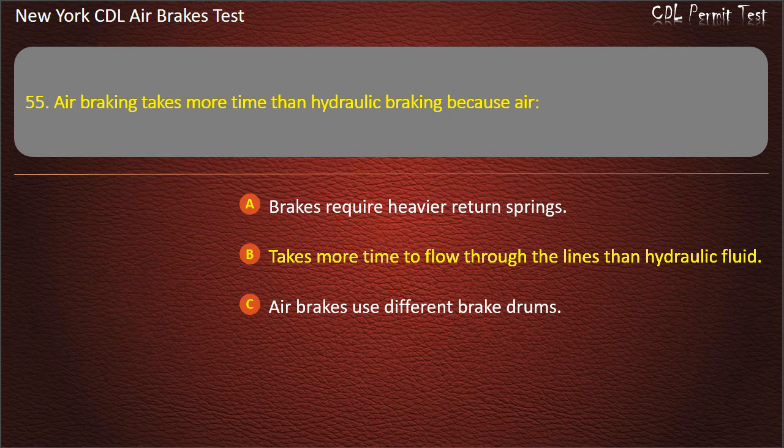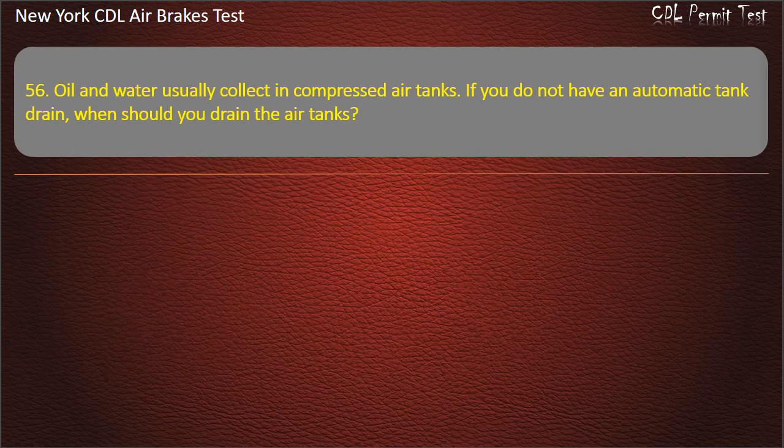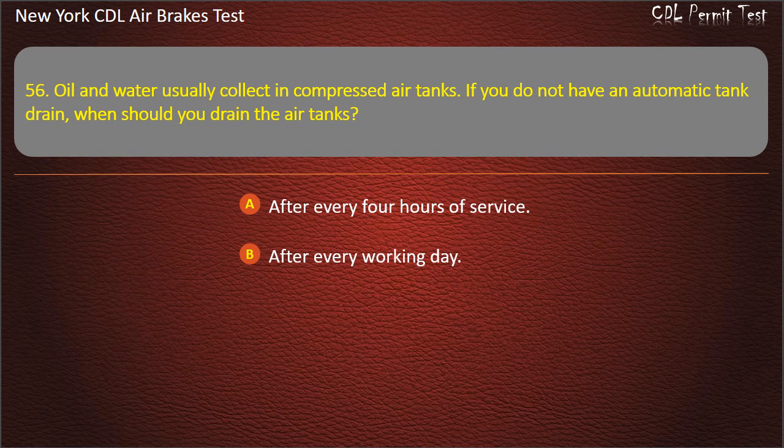Question 56. Oil and water usually collect in compressed air tanks. If you do not have an automatic tank drain, when should you drain the air tanks? After every 4 hours of service, after every working day, or once a week. Answer. After every working day.